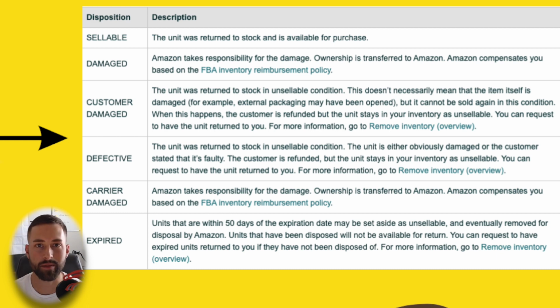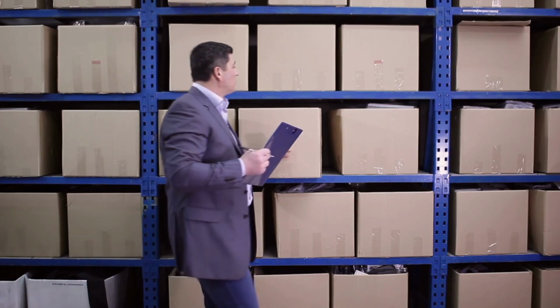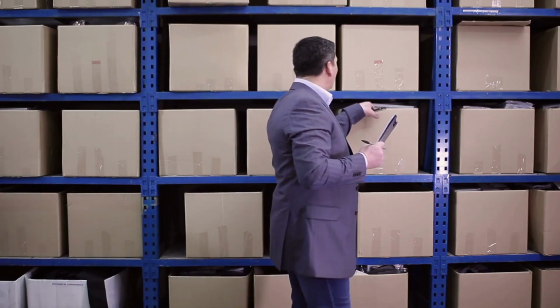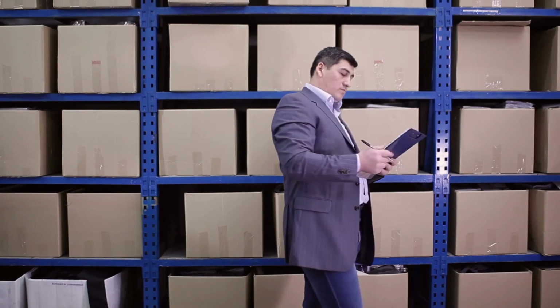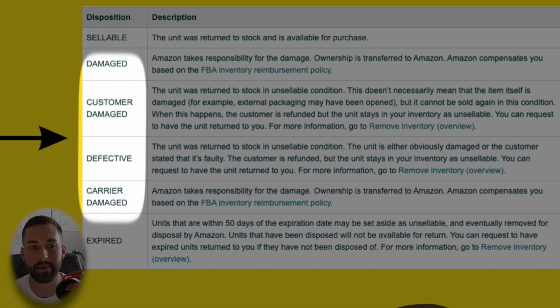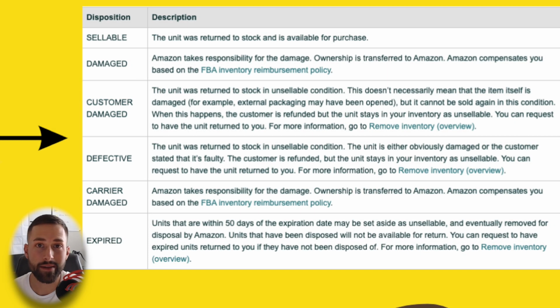If Amazon inspects your product and deems that it's sellable, they'll check it back into your inventory. I would say this happens the majority of the time when Amazon receives a return. They tape or package it back together, and then they'll put it back into your FBA available inventory. Now, if the customer damaged it, or if it's defective, or any of these other reasons listed here, Amazon will mark that product as such, and if it cannot be placed back into your inventory at Amazon, they'll mark it unsellable and unfulfillable.